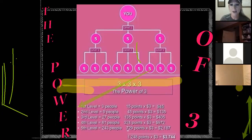So you signed up, okay? You're going to sign up, and your #1 goal is to get to silver. That's to sign 3 people, okay? You are going to go silver. So you go silver, and you're going to teach the people you sign up to go silver, okay? Remember, it's all about duplication. Then they're going to teach their people to go silver, okay? They're going to teach their people to go silver.